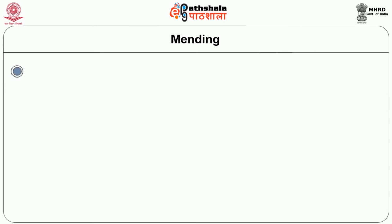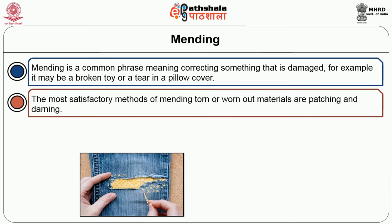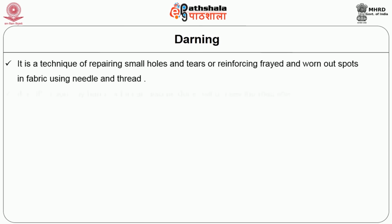Mending. What is mending? Mending is a common phrase meaning correcting something that is damaged. For example, it may be a broken toy or a tear in a pillow cover. The most satisfactory methods of mending torn or worn out material are patching and darning. Darning and patching are more specific, referring to repair of holes and tears. Darning is a technique of repairing small holes and tears or reinforcing frayed and worn out spots in fabric using needle and thread.